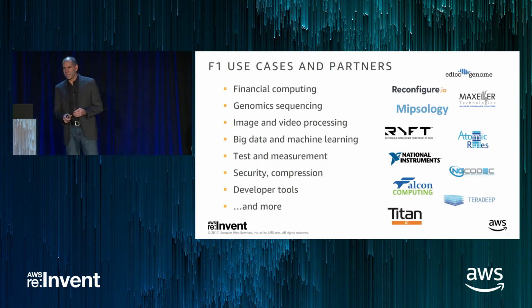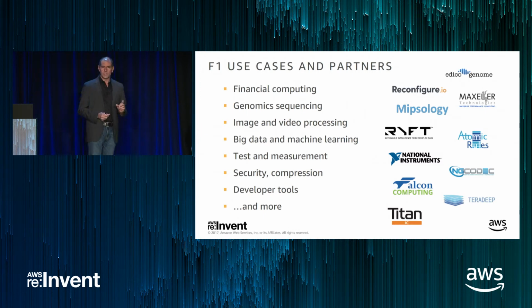In financial computing, there are certain use cases, for example, using extended precision arithmetic or doing Monte Carlo simulations on random numbers. The financial community is also very experienced at using FPGAs, for example, high-frequency trading. So there's a lot of use of FPGAs already in the financial sector.